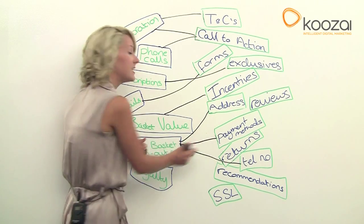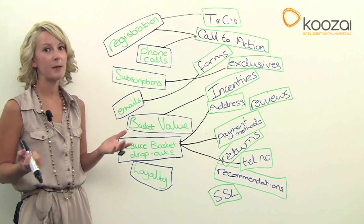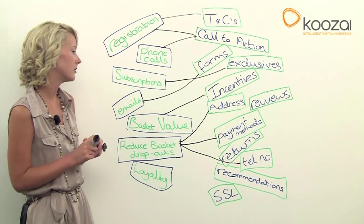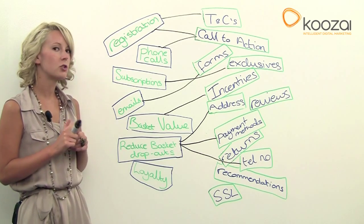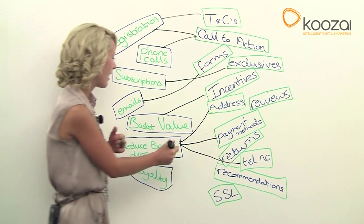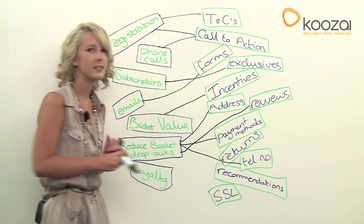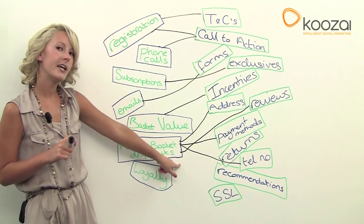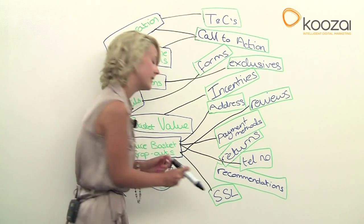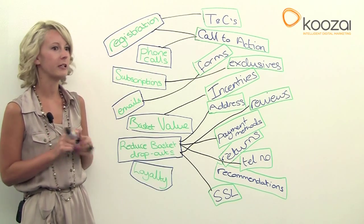By offering a variety of payment methods, this just makes the purchase process easier for the consumer, so they're more likely to complete it. If the consumer's not really sure about the product they're buying, having reviews from other consumers is a good way to put their mind at rest. In addition to this, if you've got an SSL certificate, this can be really helpful and just further reassures the consumer.